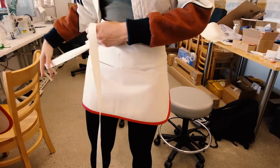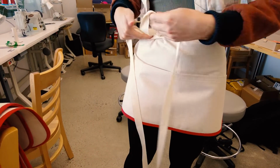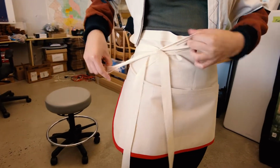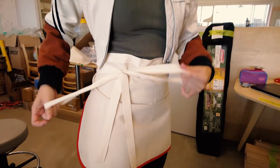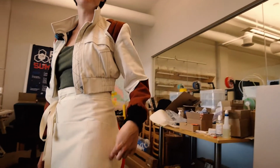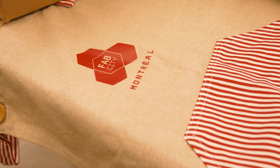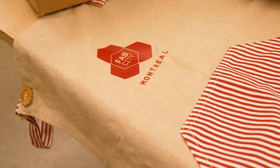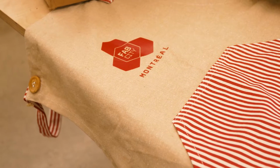And this is something that fits the volunteers. You're creating a little uniform, I guess, for the Fab Summit? Yeah. And there will be the logo here. Okay. So that's it. It was kind of last minute.